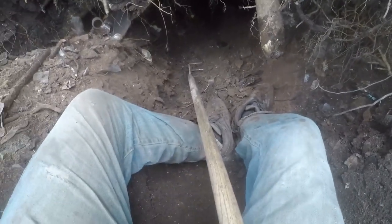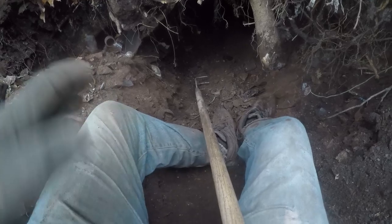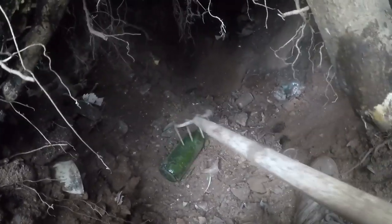I've been digging in this hole for several videos, this same hole from this tree. And now I was finding marbles and I was raking through the stuff, using a bucket and a shovel to scoop it out, sitting right here. But I got a big green bottle. It's right there. Hopefully this has something on it.